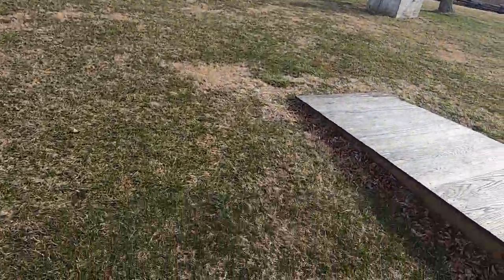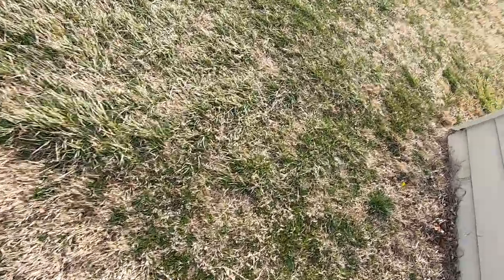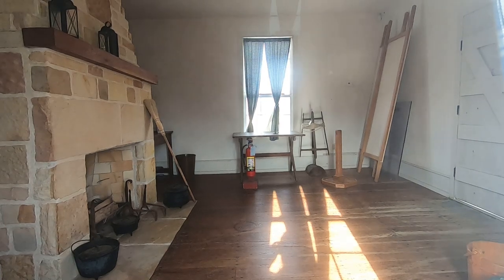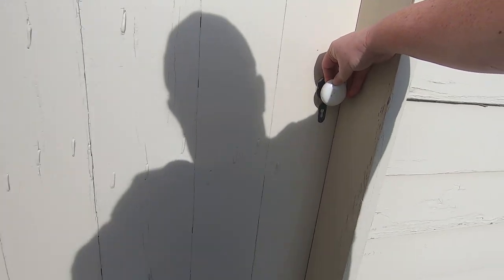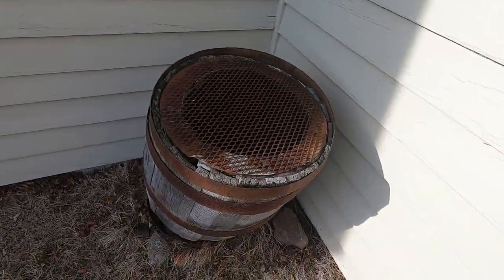Cool. So there's been another house back here. Well, if it was, it'd be that there, the slaves quarters. That's a non-potable water. That's the one we were just at. A lot of history in there. Porcelain knob. Yeah, I know. Find a few of them. That old barrel.